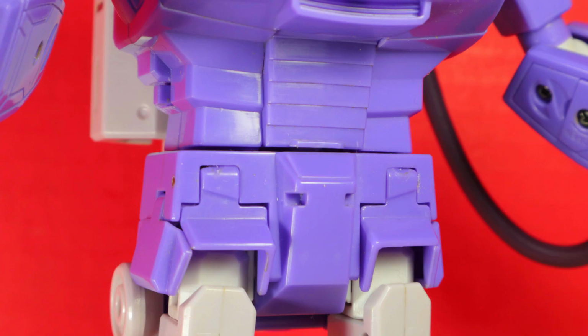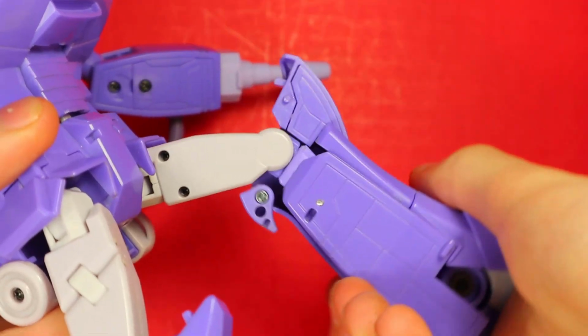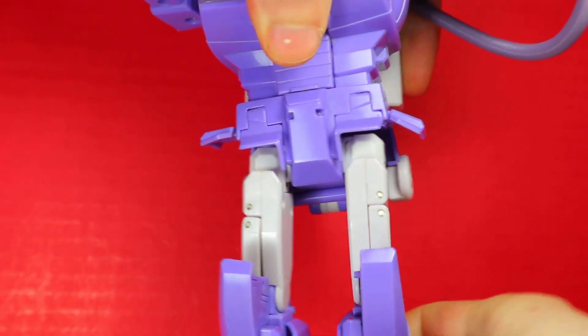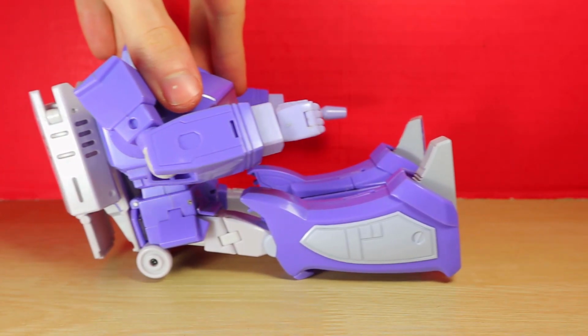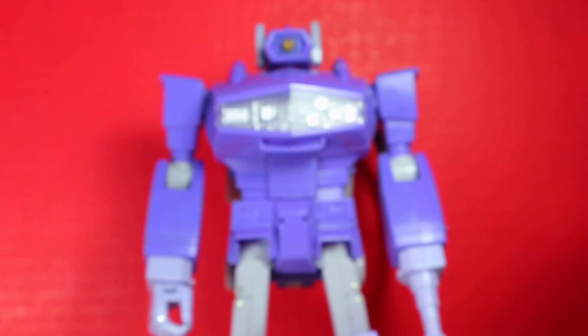If you're rotating the waist, you have to move the beam back, otherwise it locks it in place. The knees could have bent further, and the hips out and in should have used ratchet joints because it's a tad too loose. The hip panels do move out of the way, and those dials look like training wheels. Where are my hands? Let's take a look at the accessories.